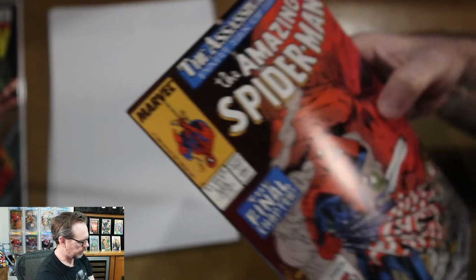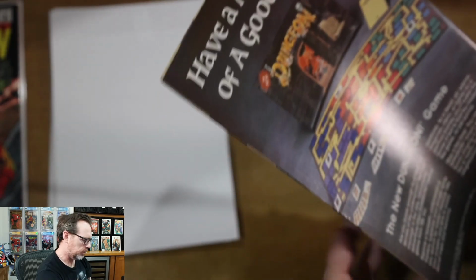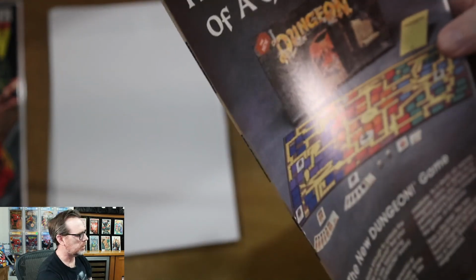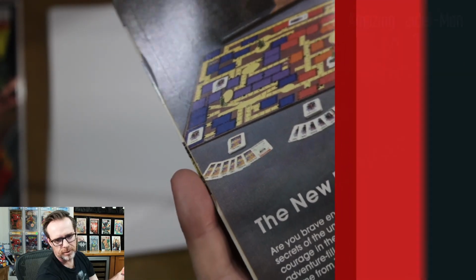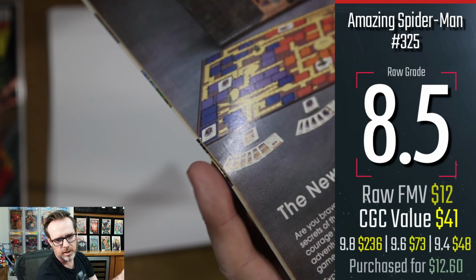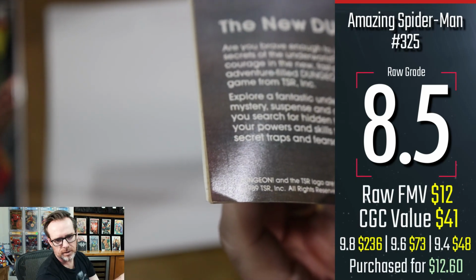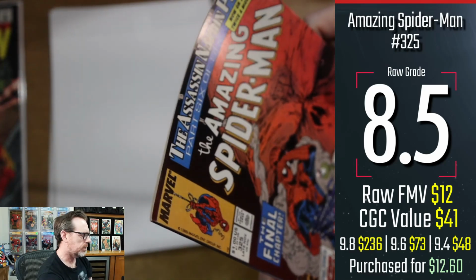So I don't think it should fall below a 9. It looks pretty clean. I wouldn't necessarily need to clean and press, but just the more I look at it, maybe it is. I think I probably will give it an 8.5 here, right on the edge. There's a problem right there. And down there, we've got a slight dog ear. So I'm going to settle in on an 8.5 on this one.